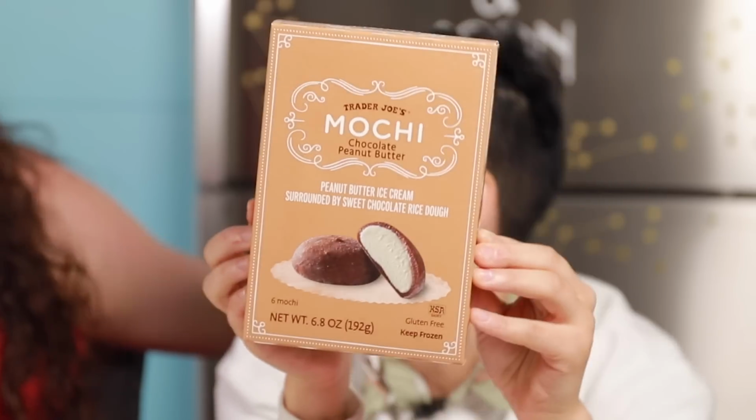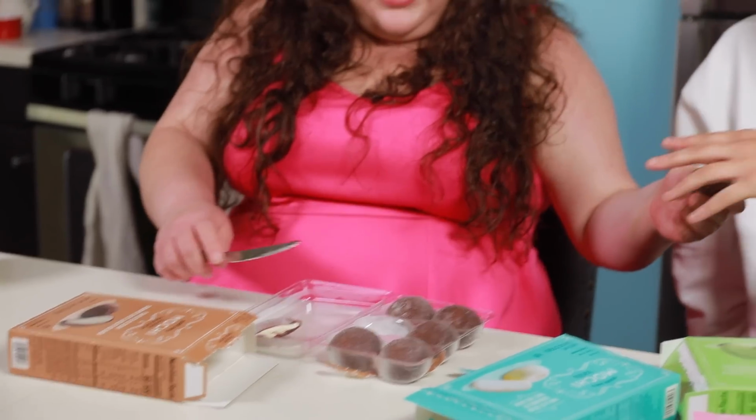All right, I'm excited for this one. This is the peanut butter chocolate mochi. Here you go. Oh yeah, I have a feeling I'm gonna like this.